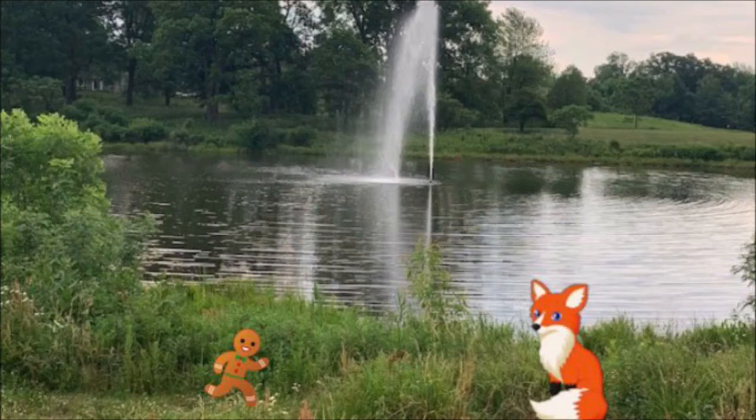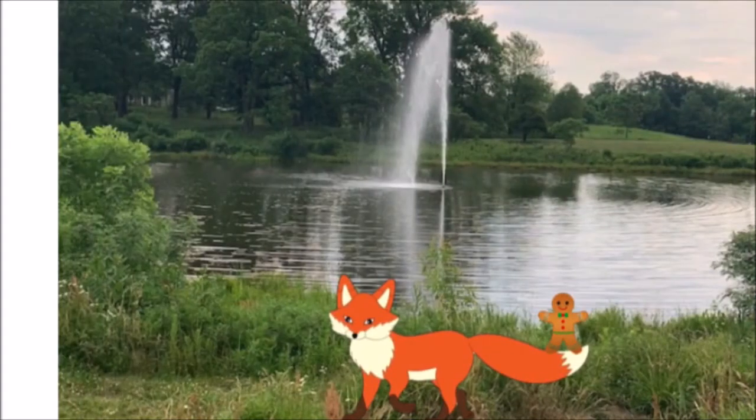"No, no," exclaimed the fox. "Foxes don't eat sweets. I'm not going to eat you, but that group of people that are getting closer to us will. Quick, hop on my tail." The fear of getting eaten was all the encouragement that the little gingerbread man needed. He quickly hopped up on Fox's tail.